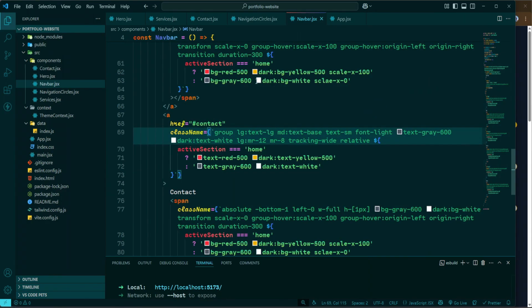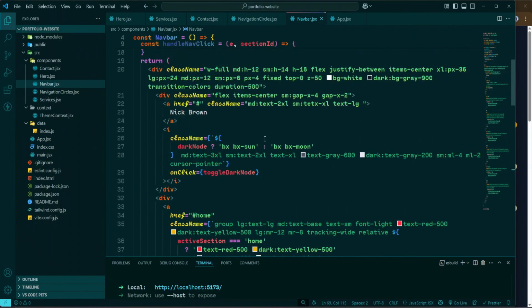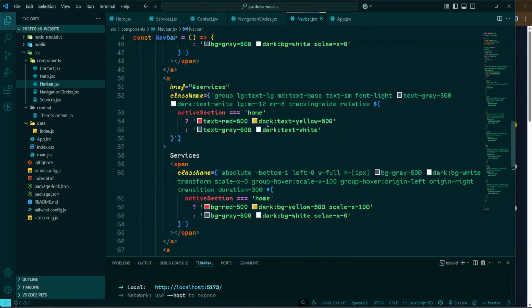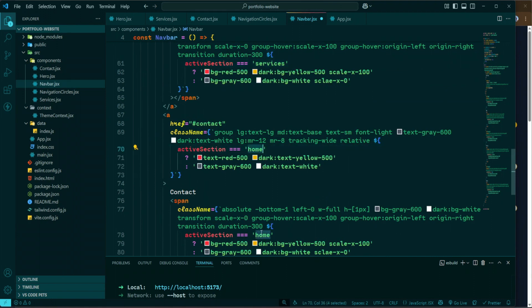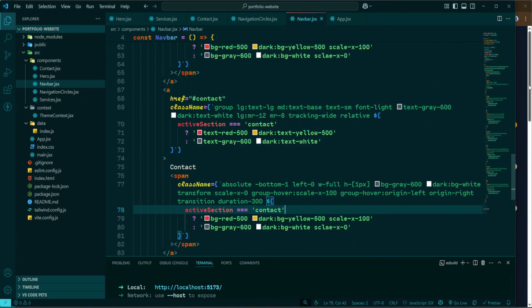So we need here not home, actually, we need here home for the first navigation item. Then we need services, and then we need contact here. Let's go back to the browser.